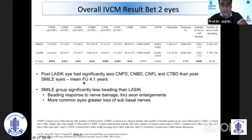However, when you start looking at the in vivo confocal microscopy, you can see over here in dark images the ones that are clinically significant. The post-LASIK eyes had significantly less corneal nerve fiber density, corneal nerve fiber length, branching density, and total branching depth at a mean follow-up of 4.1 years. The other thing that we noticed is that the SMILE group had significantly less beading. Beading around the nerves is a response to nerve damage where you get a focal enlargement of the axons itself. It's much more common where you have greater areas of subbasal nerve plexus, and we saw more of this in the LASIK eyes compared to the SMILE eyes.